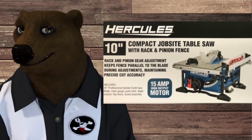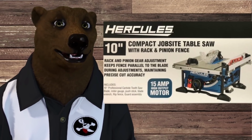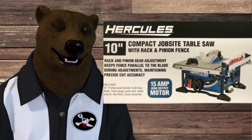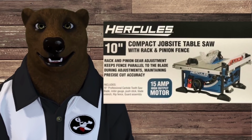Will this replace the other saw? Will there be a choice between the two? I don't know at this time. We don't have that information. I put an email out to Harbor Freight. I'm waiting to hear back on it. But I wasn't going to let this lie sleeping and not let you know what's coming up.